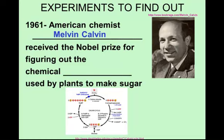He was an American chemist, and he received the Nobel Prize for figuring out the pathway. If you look at the little diagram there, there's a lot of arrows, and remember, we use arrows to show chemical reactions. He's the guy that figured out all the steps that the plant goes through to use the sunlight and make a sugar molecule. And a lot of times in science, if you discover something new, they name it after you. So this process of using carbon dioxide to make sugar, the pathway, is called the Calvin cycle.